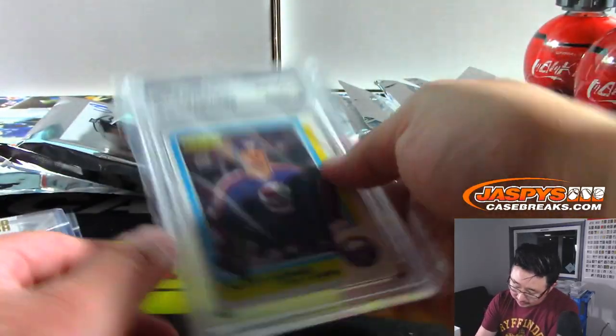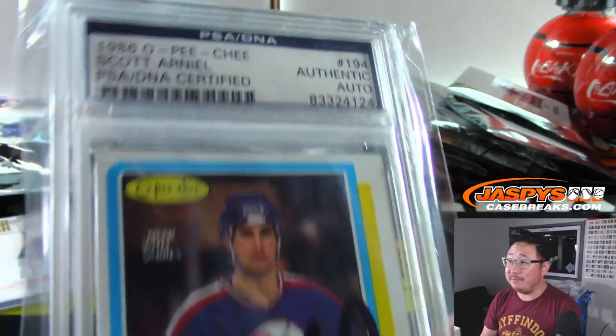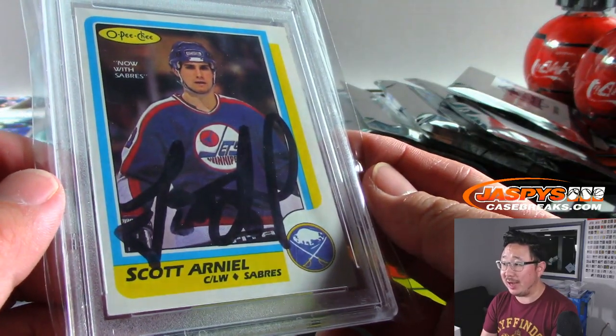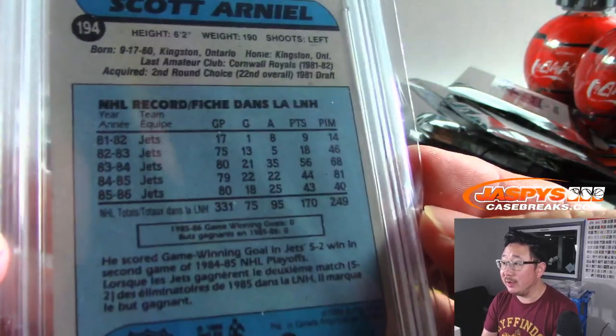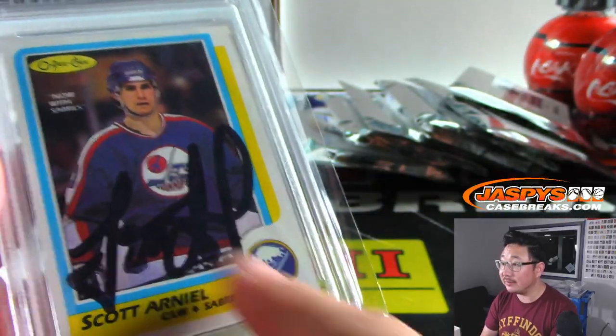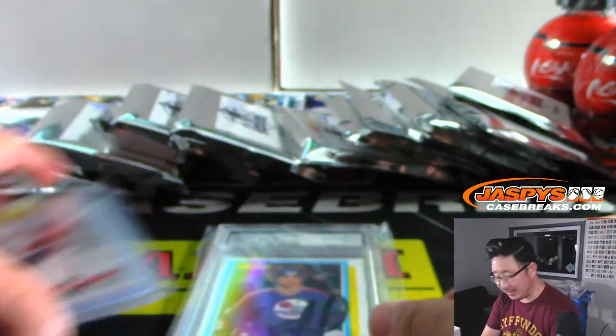And that is an authentic autograph. That's an auto. Old Buffalo Sabre, Scott Arniel. Everyone remembers him. I guess he was a Jet for a while. But this says Sabres right here. Oh, there it is. Now with Sabres. That makes sense. There you go, Cole.